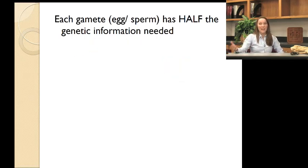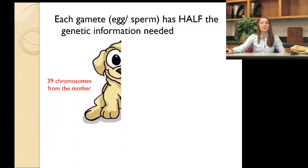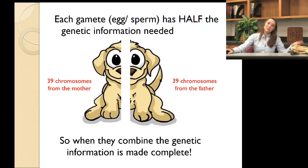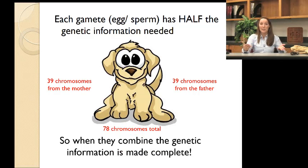Okay, well then we have to get the gamete, which is the egg or the sperm. Each gamete has half the genetic information needed to make the total baby. So if you think about that karyotype and you just took one from each pair, you'd have 39 chromosomes from the mother. And then if you think about the father and you took one from each of his pairs, you'd have 39 chromosomes from the father. And when the egg and sperm combine, you get 78 chromosomes total, and the genetic information is made complete. So that's why we sometimes look like our dads and look like our moms, because we get half from each of them. And it's the same with dogs. If you have a yellow Labrador Retriever and a black Labrador Retriever, and one's the mother and one's the father, you can have puppies. Some of them will be black, some of them will be yellow. It'll just all depend on their genetics.